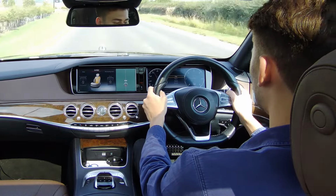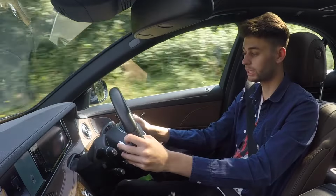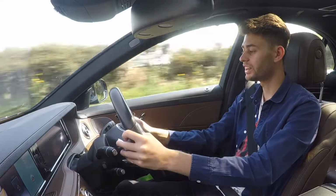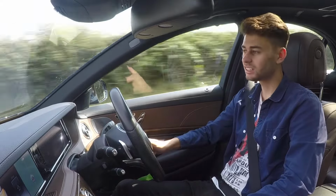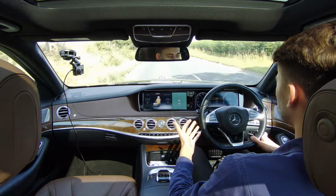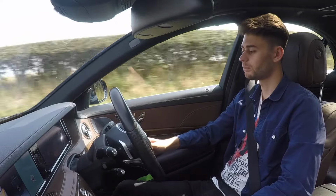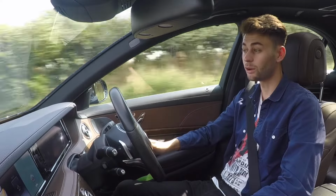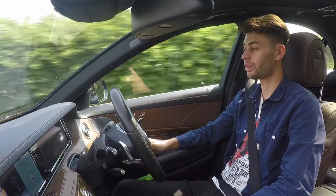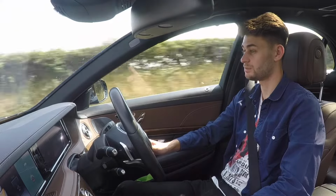Let's see what the paddles are like if I flick one down. It does actually respond fairly quickly. I mean, it's a diesel unit, so. But yeah, 9 gears. But it's so smooth that you wouldn't know that there were 9 gears. Obviously for fuel economy, having 9 speeds is going to be better. The owner said the best MPG he's had out of it is 45, but it averages around 35. And that is not bad at all for a car that is this big.